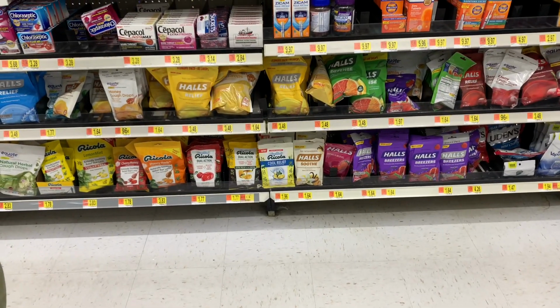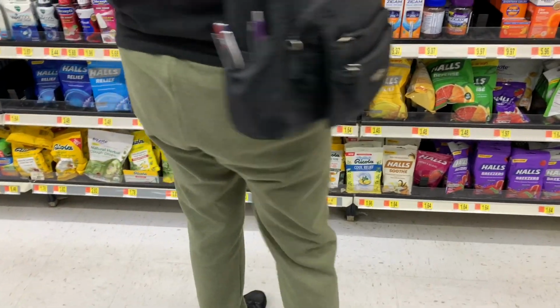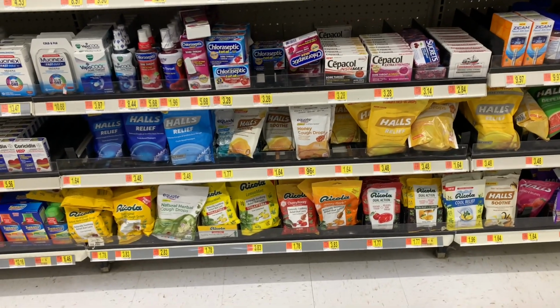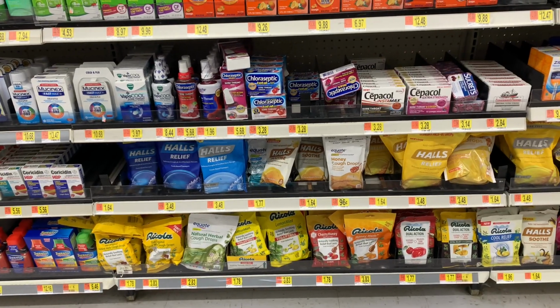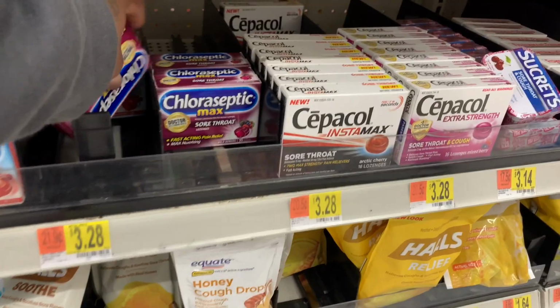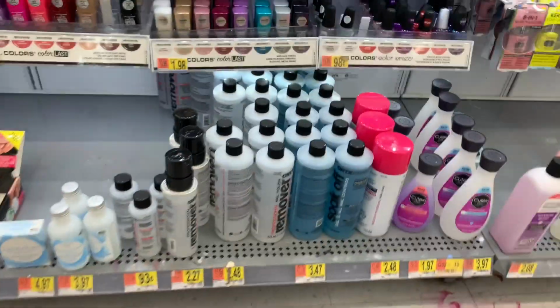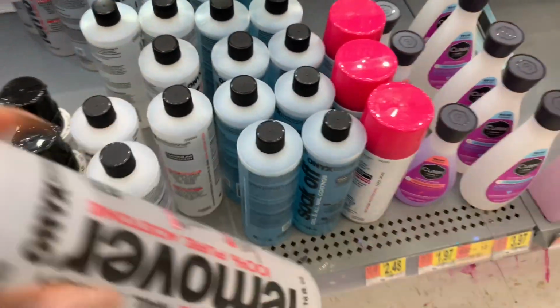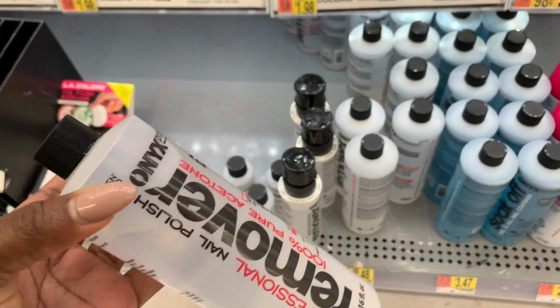that's gonna taste weird though. Those are cough drops. That's not what I need. Excuse me. There's so much here to look at. Oh my gosh, who knows what to get? Does this one have the acetone? Yeah. I think I'm gonna just go with this one.